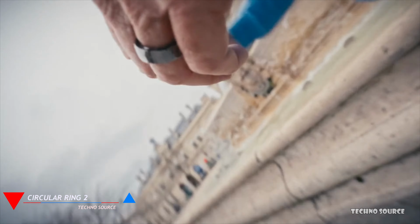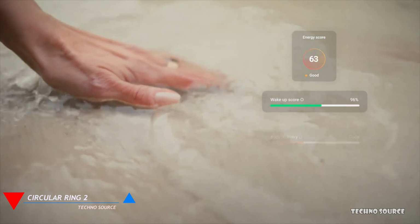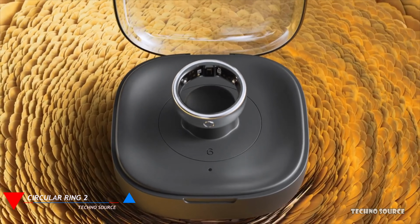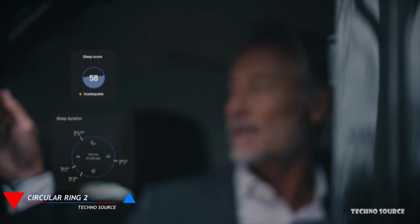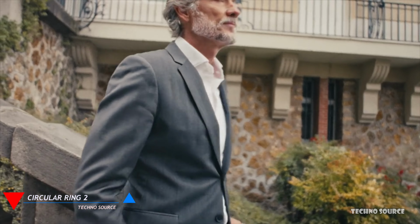The ring takes these measurements in just 30 seconds, providing a more comprehensive understanding of your heart health than just a simple heart rate reading. This is significant because the signal quality from your finger is naturally stronger and clearer. But Circular Ring 2 goes beyond just data collection. It integrates Kira, an AI-powered health strategist, that learns your unique patterns and provides personalized recommendations to improve your well-being.